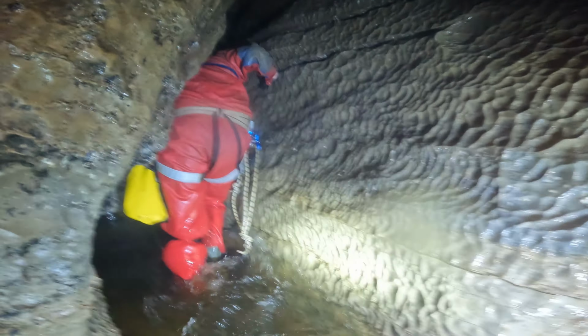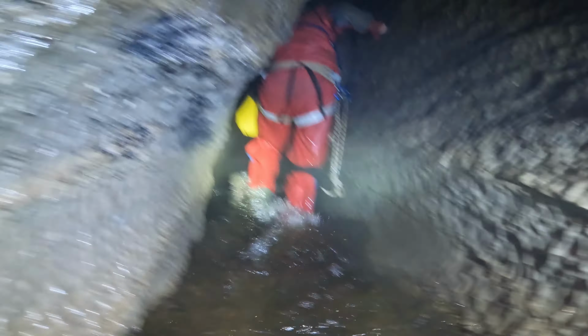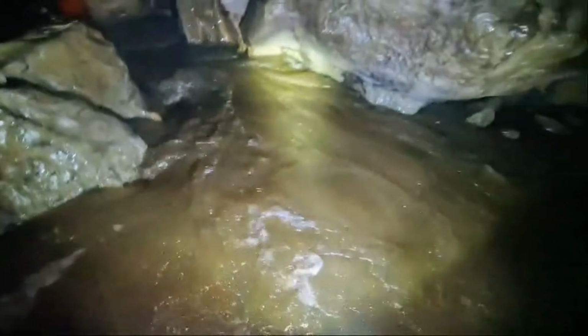It helps to have an efficient wetsuit or undersuit in this cave, as in wet conditions the torrent can be strong enough to carry people away, as seen in this clip from a previous visit.